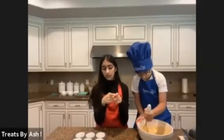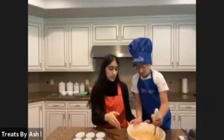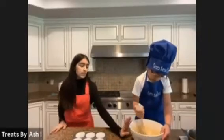Just squish. Okay, so once again, it makes around 15 cupcakes, but that is based on how much you fill up your little cups. I'm only going to be filling mine like 2/3 full. Usually that's good. You don't want to fill up all the way or else it'll start coming out. Just not good. Okay. So while he's listening, I'll be right back.